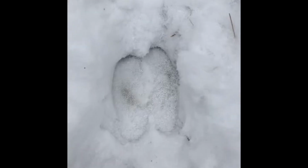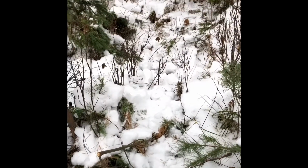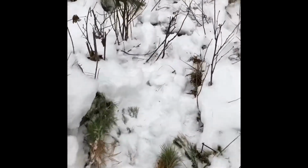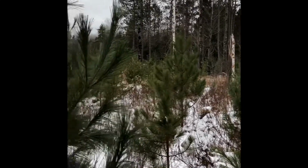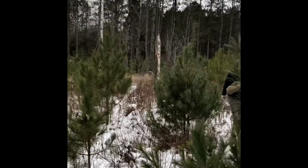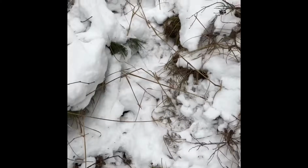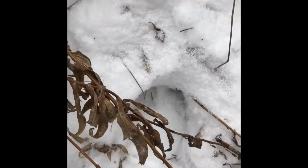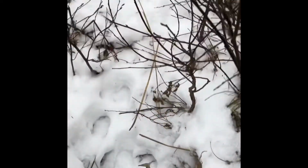All right, check this out. That's an elk track. We've got a whole trail here where we're following this elk through this little pine grove. We've got a bit of a clearing in front of us and then some dense pines, which I'm guessing is where this elk is headed. There's an elk track. You can see there's some deer on this trail too.